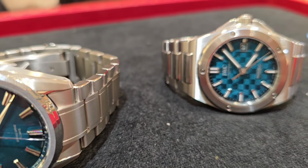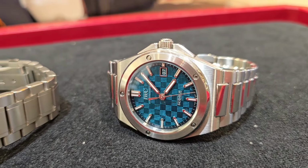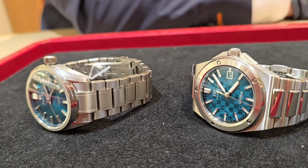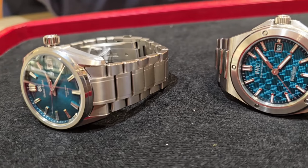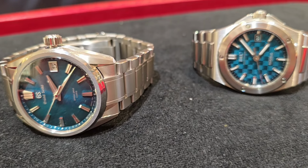I put it next to my IWC Ingenieur in aqua, and in my eyes these colors are almost identical. They have a different dial pattern, case, and bracelet. I think both look great. What are your thoughts? If you could have one of these, which one would you choose?